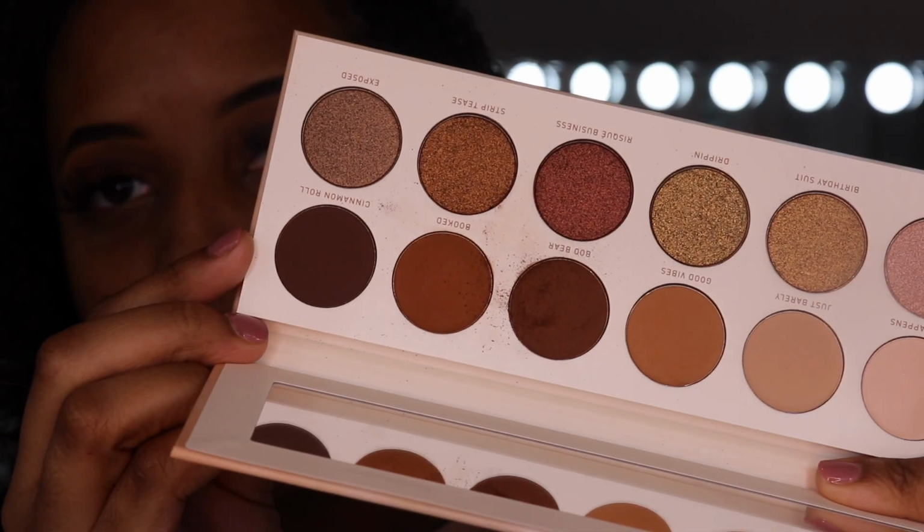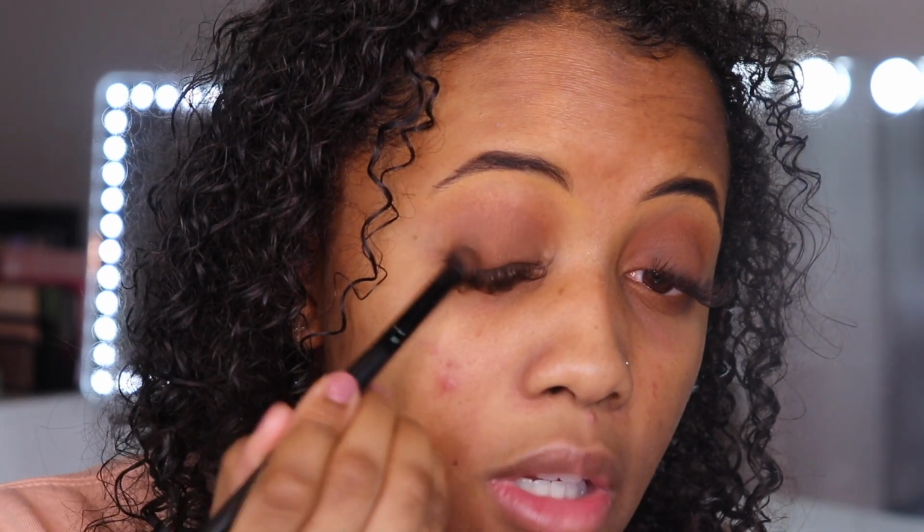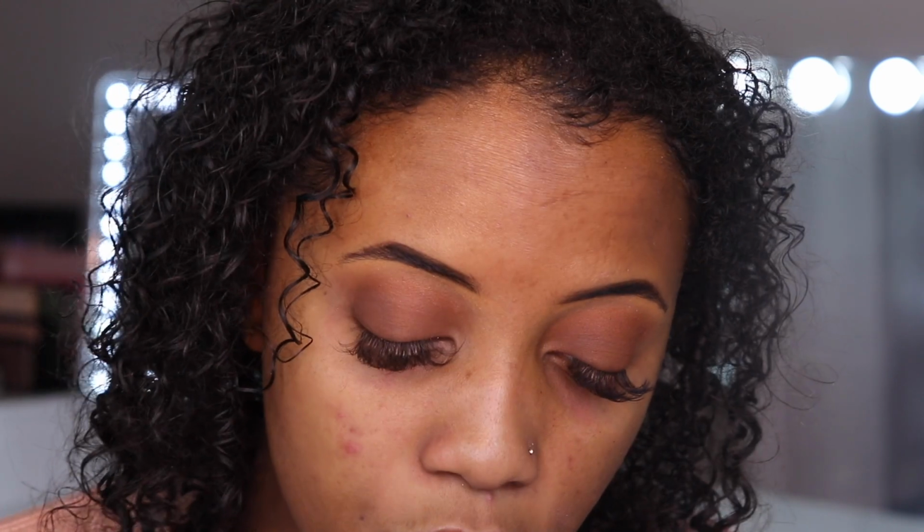Deepen out the outer crease. I'm gonna go ahead and take this color right here, Cinnamon Roll, and top that on the outer crease where I started with Boo Bear. But this is just gonna go on the outer crease because I want to add some dimension. Oh, that is the perfect color. You can see these colors are super buildable on top of one another. Now, I don't want to make it super dark because I am doing brown eyeliner today. For the first time in the history of my life, we are doing brown eyeliner on this channel. Just gonna go back in with the same blending brush and blend that out.